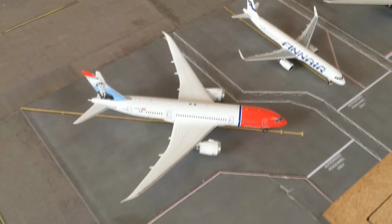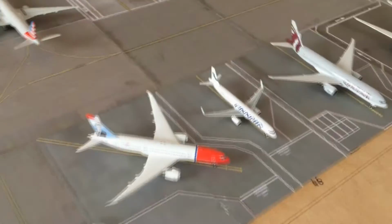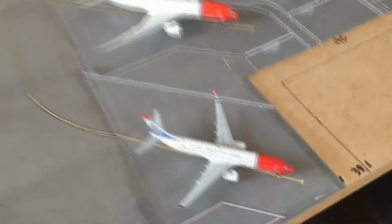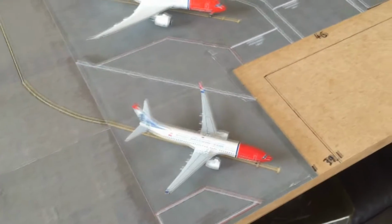A Norwegian Air Shuttle 787, which will be making a service to Oslo. Of course, they have 178 operating Oslo and 1 operating internationals. Then we've got a 737-800, this one's going out to Tromsø. And of course, one of these operates to Norwegian and that kind of area. The Scandinavians, one operates to Europe. But yeah, that's it for this area.